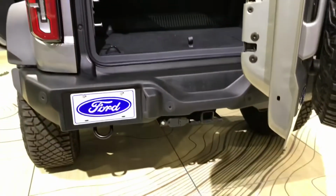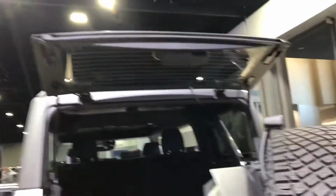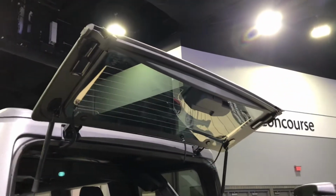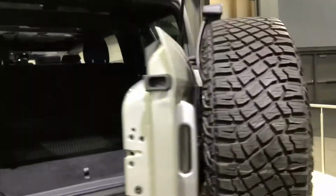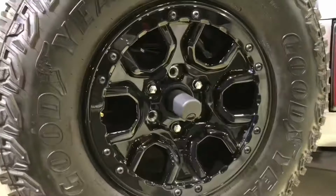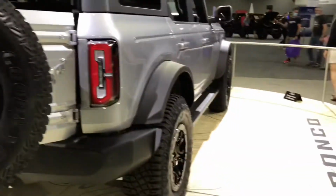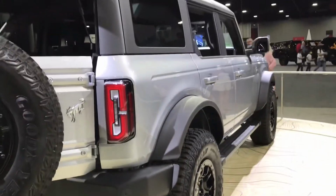But take a look at the bumper there. You can see there's the trailer hitch, and then you have the bottom door here that swings to the right, and the window at the top here pops up. It's very convenient if you don't want to open the rear door and you just have something to throw in the back. You can just pop open that window and throw it in. There's that glossy black wheel that really looks so good with this silver paint job. Love the design of those rear tail lights. There again, you see the big extended wheel arches.